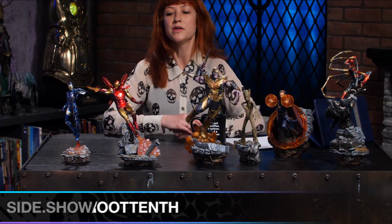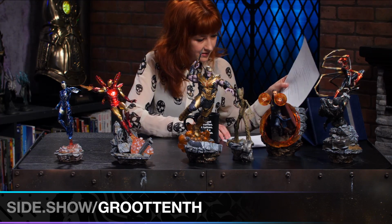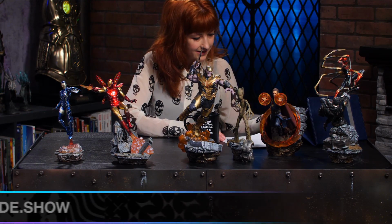This is the 10th scale Iron Studios Avengers battle diorama. What you're seeing here are 6 of the over 21 pieces, which is a lot. So you could set up a whole battle diorama in your own living room, or bathroom, or wherever you have room for 21 10th scale figures. Just create a whole miniature battlefield. Yeah, that'd be epic.